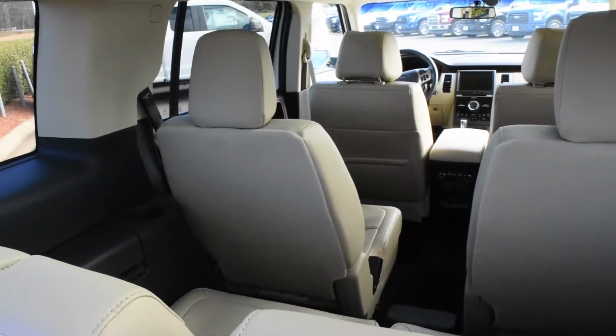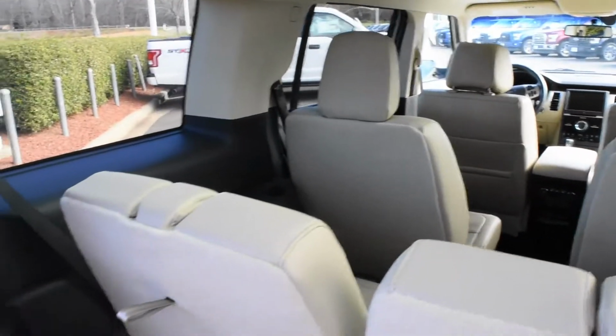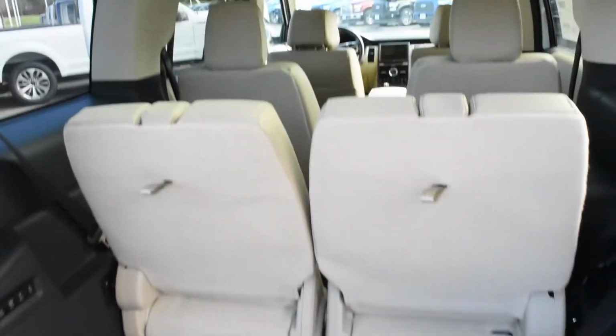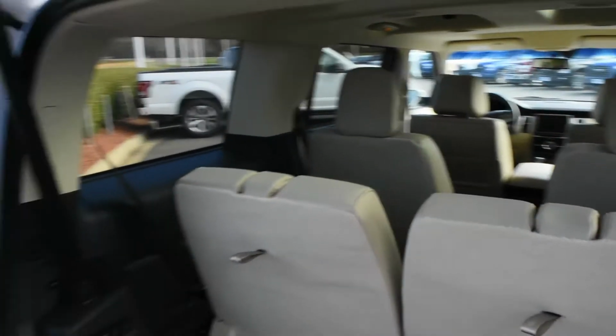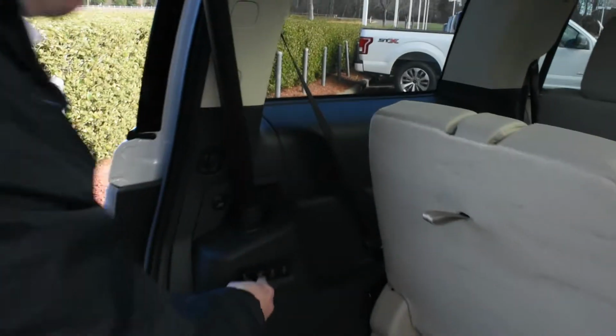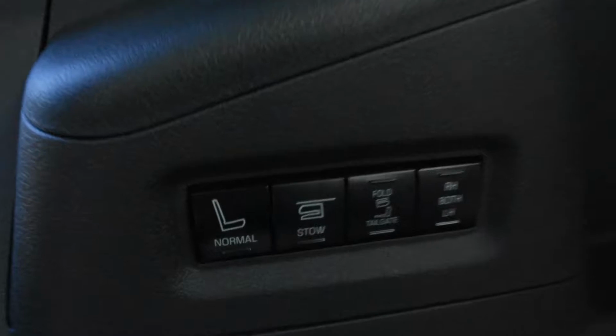But wait a second. What if you need extra storage back here? Large trip to the grocery store, you went to Target, thought you were just going to get orange juice, ended up with an entertainment system. One finger, this right here, will move your whole back seat to maximum storage capacity.